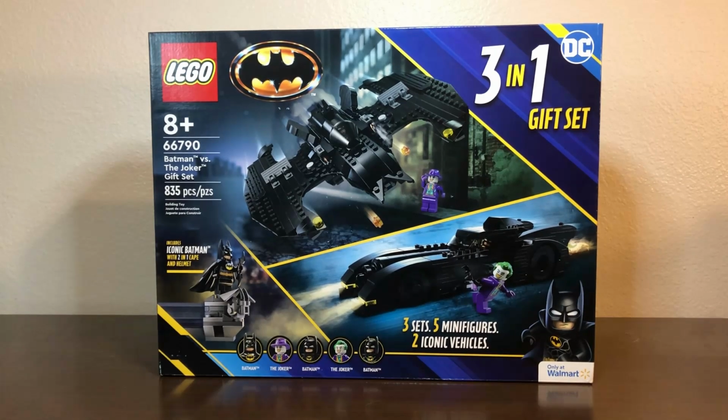This is similar to the Lego City Space 3-in-1 pack I got. This is a 3-in-1 pack of Batman sets. Those three being the Batman 1992 Polybag, the Batman 1989 Batmobile, and Batman 1989 Batwing, both of which come with, of course, Batman and the Joker.